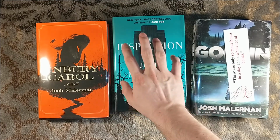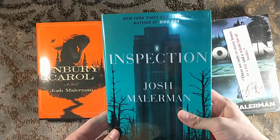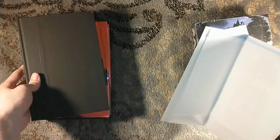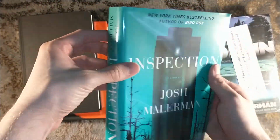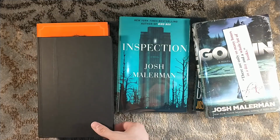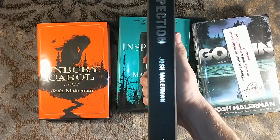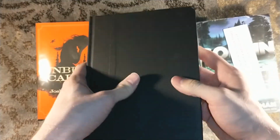Very cool. The final book in the box is Inspection. Another one that I actually only have the ARC of. So, also heard mixed things about this one. I have never read this one. I know it deals with a group of 26 boys in a tower, identified by letter, who are raised not knowing about girls and women. And then there is another tower beyond the woods where there are 26 girls who are raised not having known of boys or men. They don't know about them either.